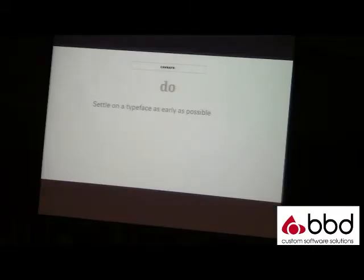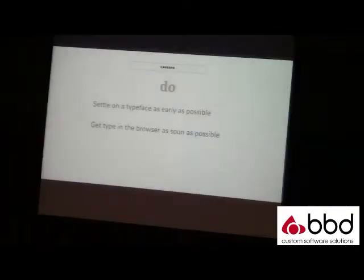So some things that I think you should do is to settle on a typeface as early as possible. And for me, the typeface is the most important design decision. Okay, and it's something that I think about before I even do something like a wireframe. Yeah. Because why not put your actual typeface in your wireframes? Yeah. You're already solving a lot of headaches down the line.